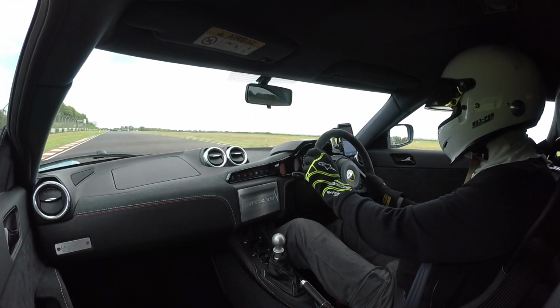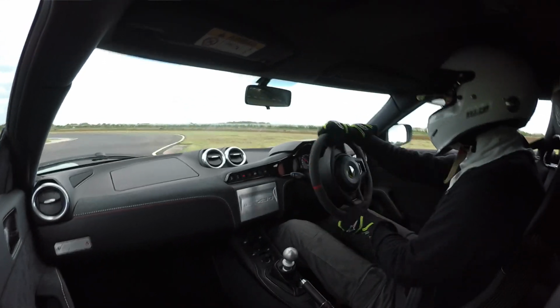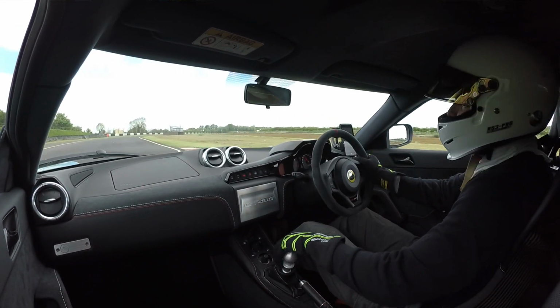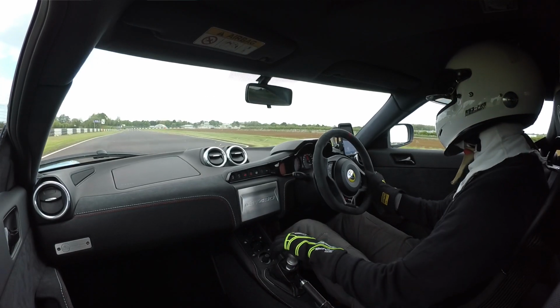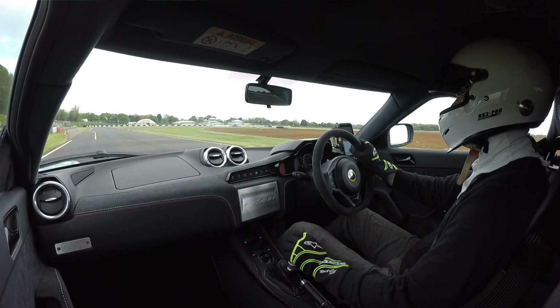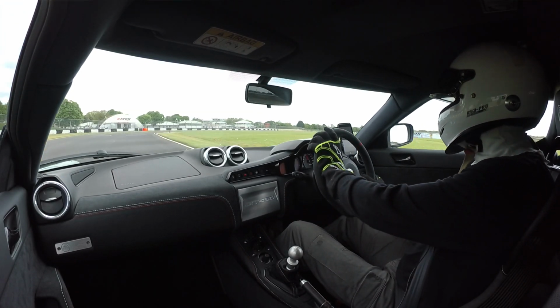Somewhere like Castle Combe, with not much runoff, this really is worth quite a lot of lap time in itself. Not only is it faster than the Sport 410, it's also more forgiving too. Have another look back at the video and you'll see that my hands move less, even though I'm travelling faster. My hands are moving less at the wheel of the GT430.